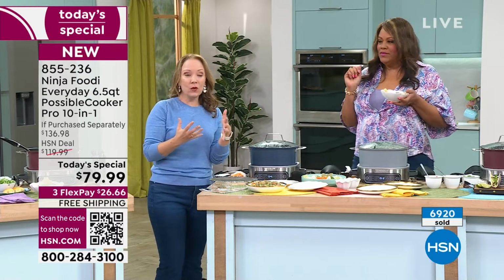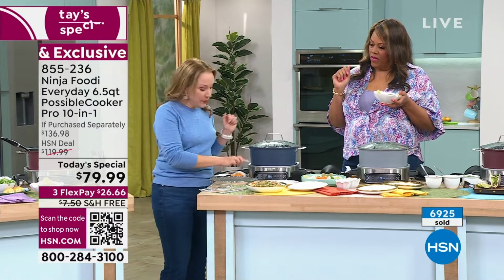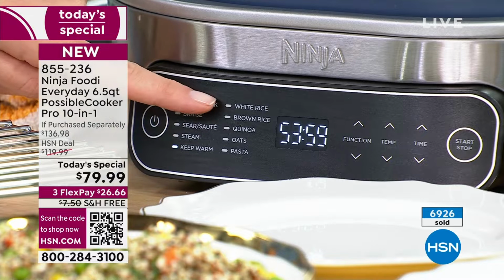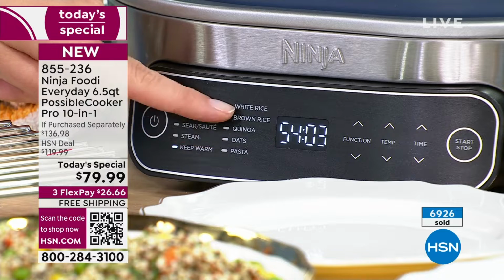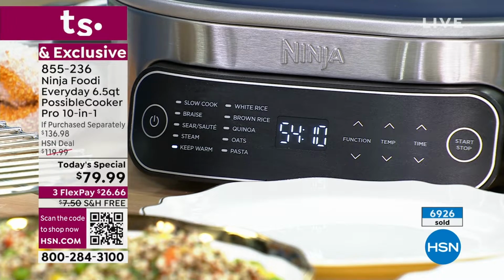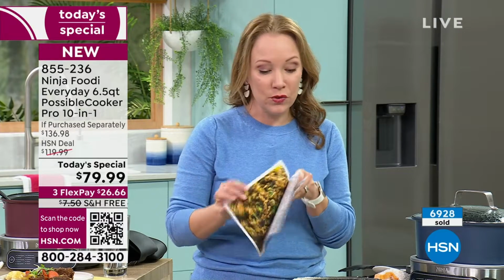We did make it 6.5 quart, which was something that you requested because the 8 quart is really large. The 8 quart is for like entertaining. This is for every day. So on the front here, you have your slow cook, braise, sear and saute, steam, and keep warm. And then on this side, you have all of your grains: white rice, brown rice, quinoa, oats, and pasta. It'll even do some of the other grains like farro, and we give you the instructions for that in the back of the recipe book. There's all kinds of cooking charts and things, so we really do take the guesswork out. If you want to do some different types of grains, we have the instructions for those too.